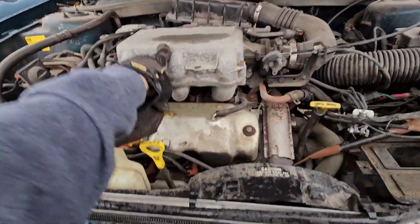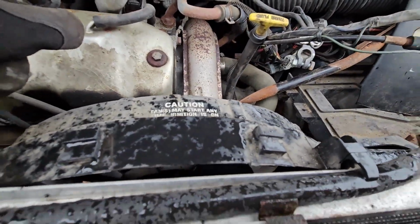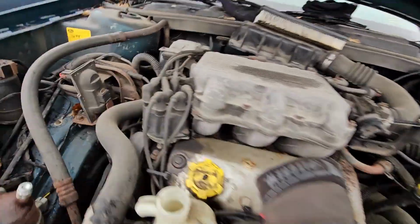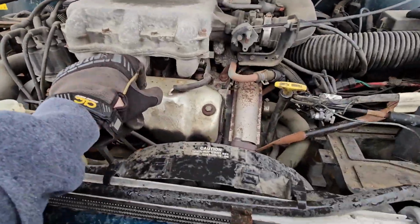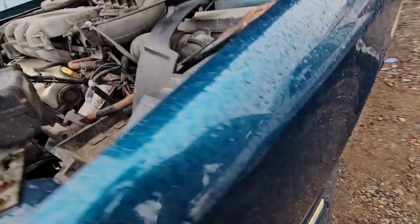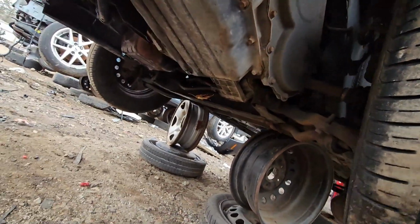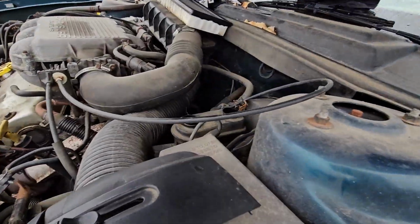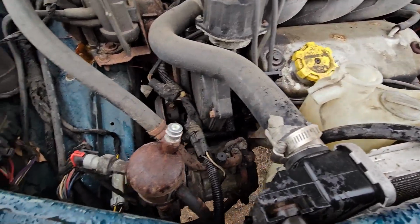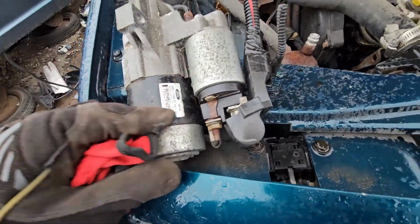Under the hood we got a 3.0 V6. That is a new transmission, you can tell by the way it is. I'm looking for... Gates timing belt was installed at 126 in 2011. There's the transmission control, so it is a 4.0 or a 4.1 TE of some fashion. Some of y'all might know better, but yeah, it's a new transmission under here. Other than that, looks like it had a new air filter on it. A starter. It's a Ford starter, that's not from this.